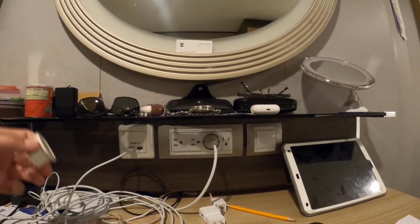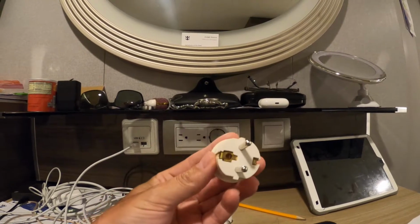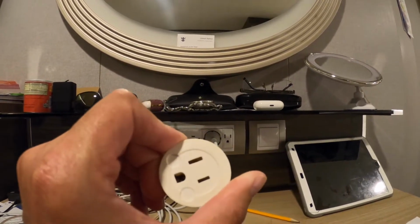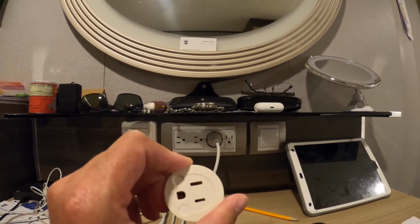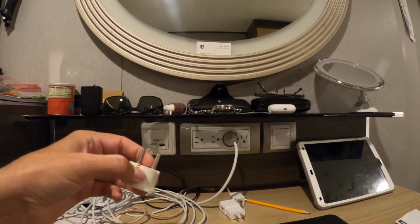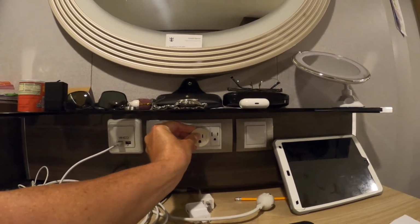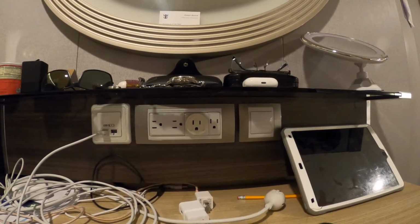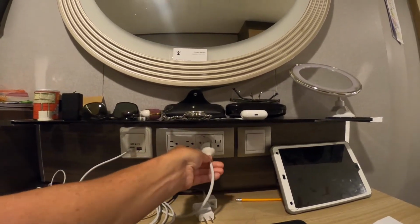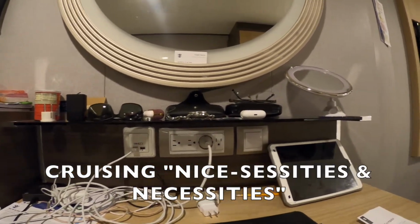Now, one quick thing that I show in my NICE-SESSITIES and NECESSITIES video are these adapters, and this is a grounded European to North American Edison, so you are able to plug in your North American plugs as long as they are dual voltage, because the majority of Royal Caribbean ships only have the 220 volt outlets around the ship, so these things are a must to have. Definitely check out the video, NICE-SESSITIES and NECESSITIES, and let's continue after I plug in the laptop to keep it charging.